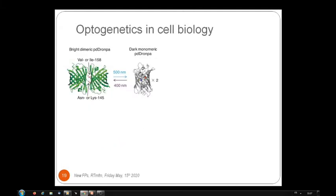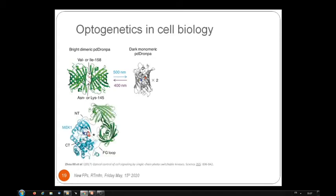That's why I found this study published 3 years ago very elegant. They harnessed the possibility of DROMPA to go from monomeric to dimeric and fluorescent to lock the kinase, the MEK kinase here, by fusing each extremity of it with one DROMPA. So in the regular configuration here, the two DROMPAs block the catalytic pocket so that this protein here is inactive, and only upon illumination with 500 nanometer light, you'll have the opening of it, and then its activity will be shown.